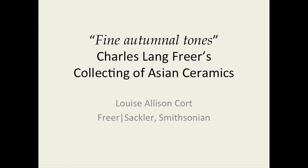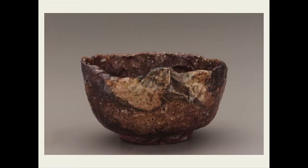And I'd like to start with a sort of preamble or a prologue to reference the way in which my job at the Freer Gallery for the last 30 years has been to review the collections, much of which Charles Freer acquired more than 100 years ago now, and update the IDs for these ceramics based on what we now know, thanks to archaeology, collecting history, and so forth. Much has changed since Freer was striding bravely into the field of ceramics collecting 100 years ago and more.